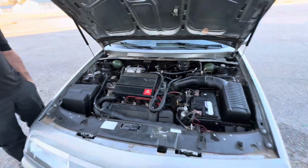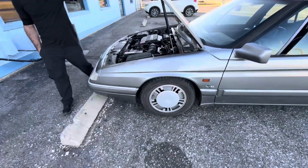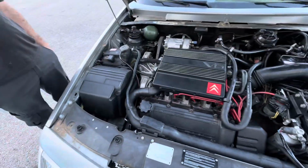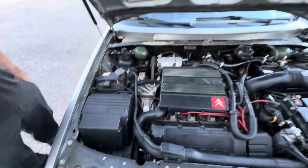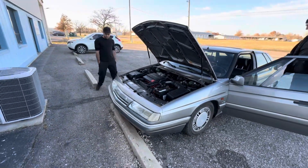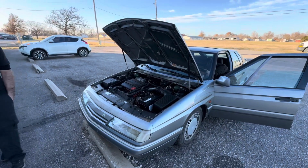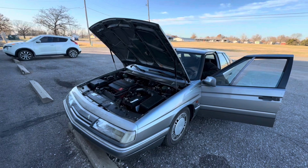Well, who's got the key to this thing? I'm gonna get in there and start it up. Yeah, fire it up. Where's the key? Let's go. Check it out. The coolant's full, the oil's full, so fire this thing up. Let's hear it run. I got video clips of it running. You guys teased me with clips along the way.